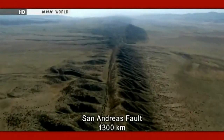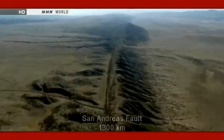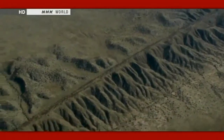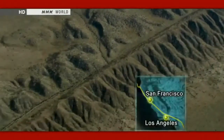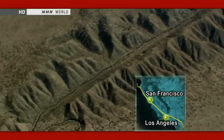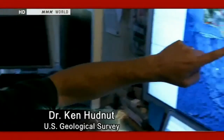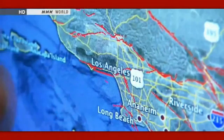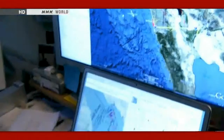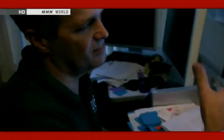The fault is 1,300 kilometers long. Areas along the fault continue to experience tremors. Scientists now say the most dangerous area is south of the fault, near Los Angeles. Los Angeles is right here, and the San Andreas Fault runs alongside the mountains that are just to the north of Los Angeles, because it's been over 300 years since the last major earthquake there, and on average it breaks about once every 150 years.